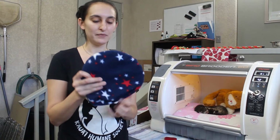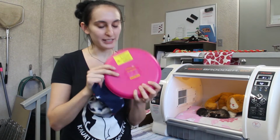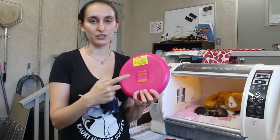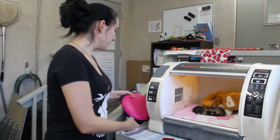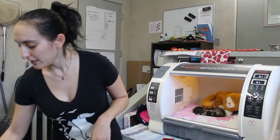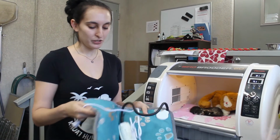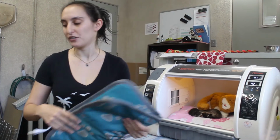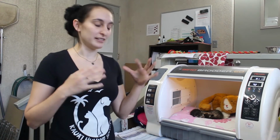Other things that we send with our fosters to keep kittens warm are our Snuggle Safe heating pads. These come with a cute little washable top, and they are really nice and easy. You just pop them into the microwave. There's instructions for times right on the back, and that stays warm for a very, very long time. And the last thing we have is our electrical heat pad. You just plug it into an outlet, choose your heat setting, and monitor it as it gets warmer.